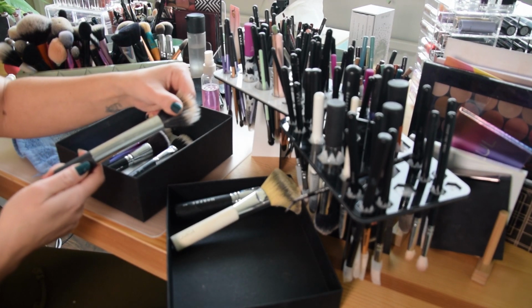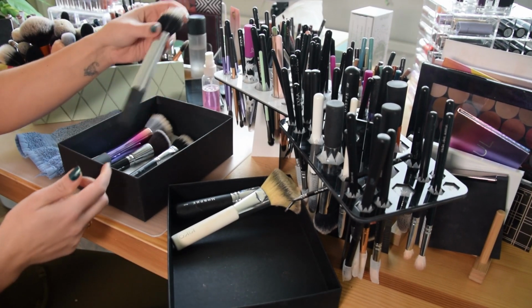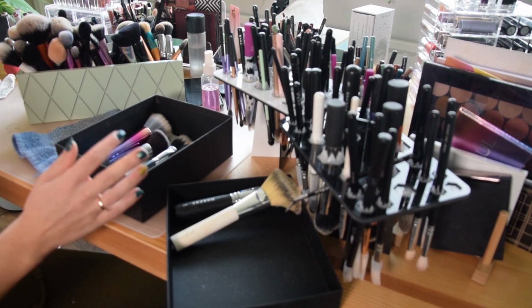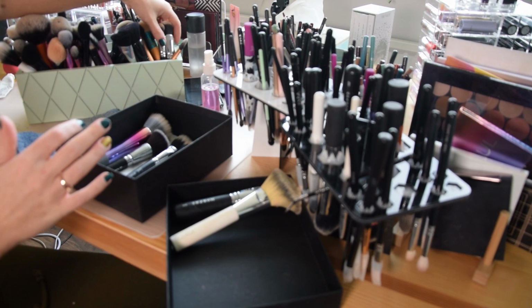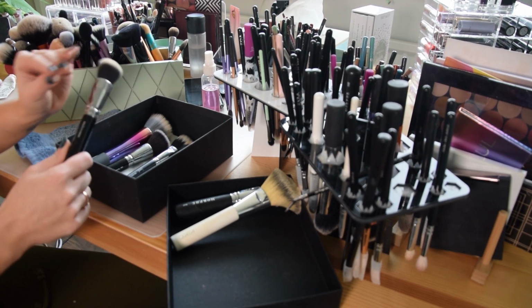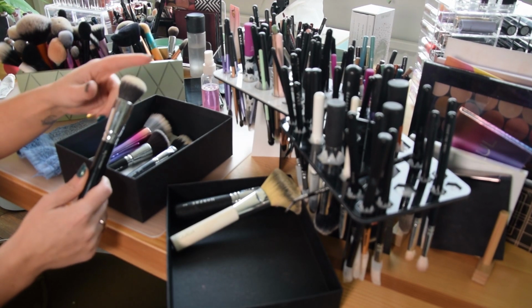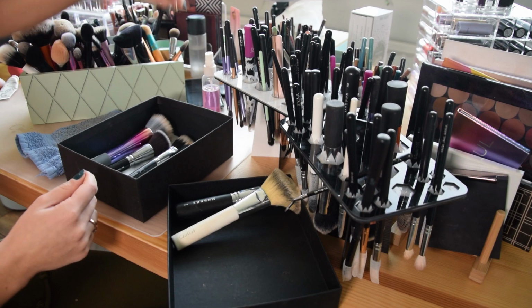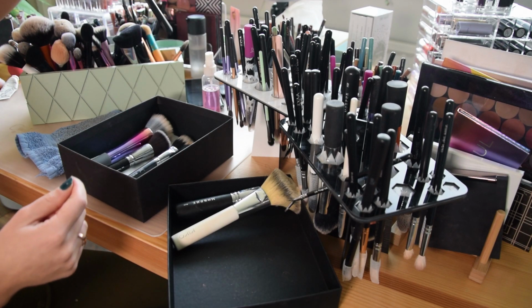Real Techniques dual fiber face brush I'm keeping. I like to use this for some foundations that I have. And then going through with the rest. This is the Zoeva Silk Finish 102. This is a nice one for some type of foundations. It's not my favorite, but I'll keep it because I like to have a full collection of it.